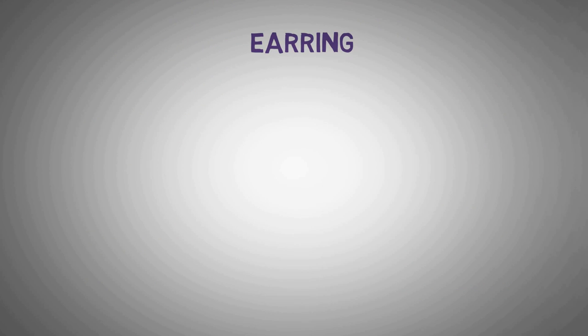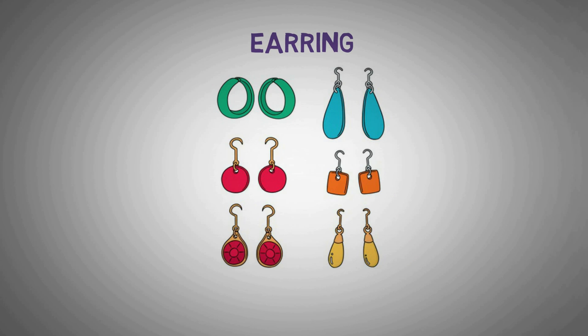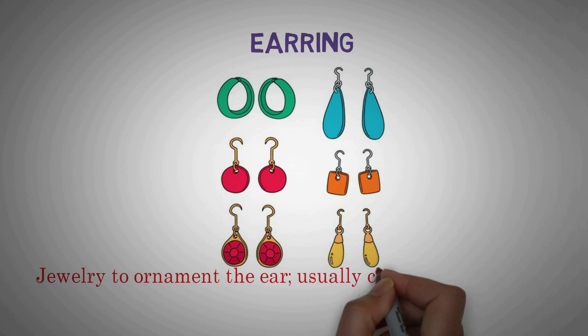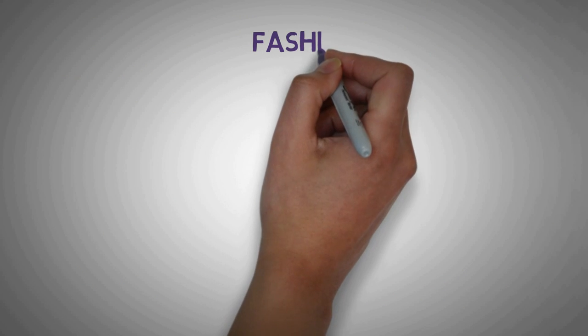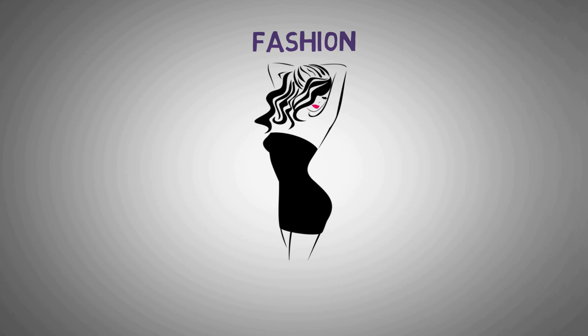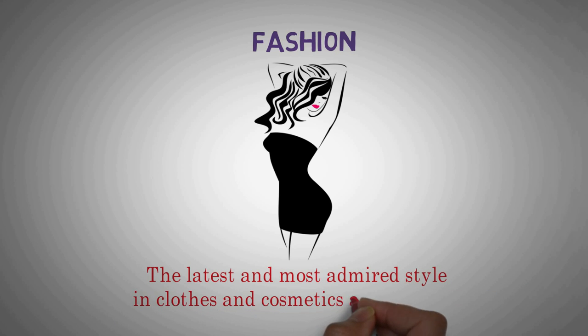Earring. Jewelry to ornament the ear, usually clipped to the earlobe or fastened through a hole in the lobe. Fashion. The latest and most admired style in clothes and cosmetics and behavior.